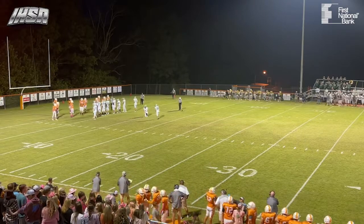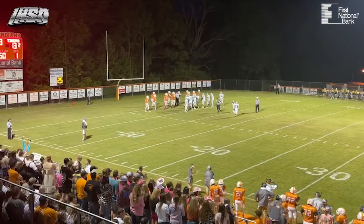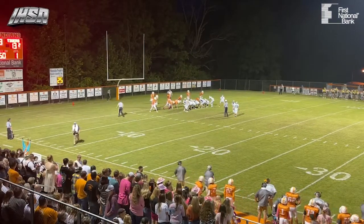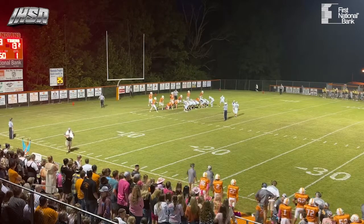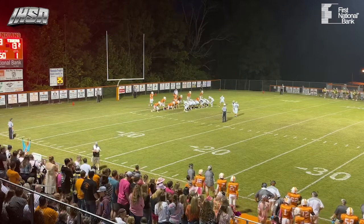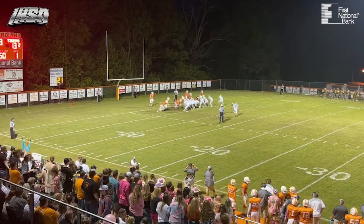So Hayden McLean will be on to attempt the extra point. Rockwood takes a 13-0 lead. Oneida's got 2 turnovers in 2 possessions. This one, lethal. It was turned into a pick 6. And now the extra point from Hayden McLean, or extra point attempt.